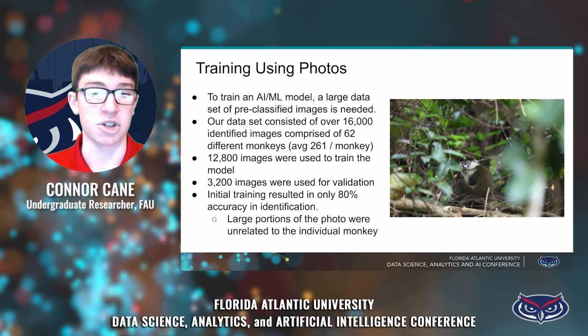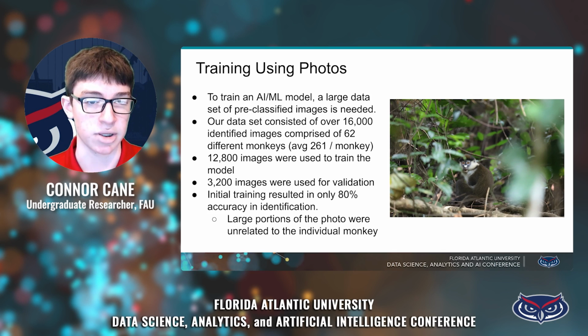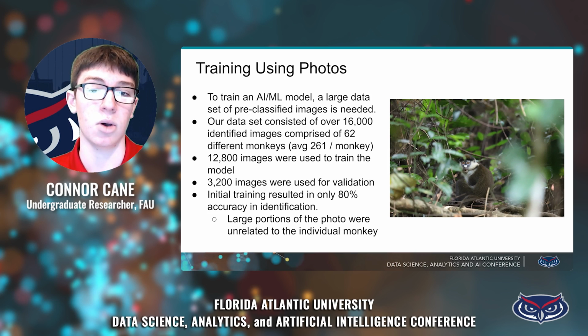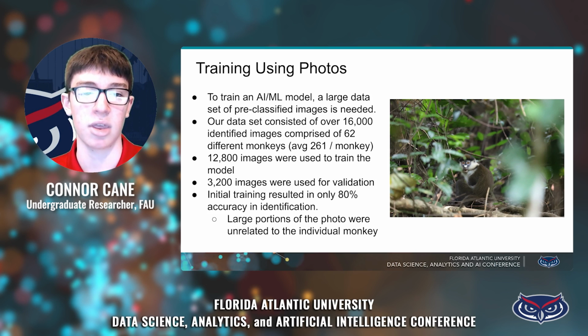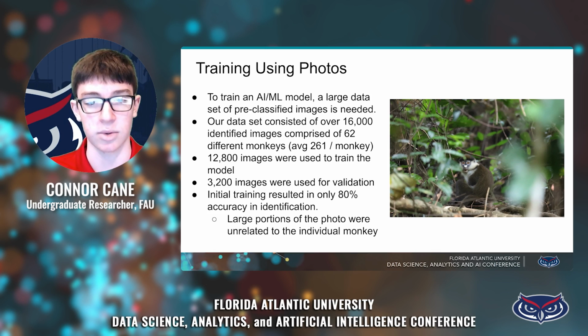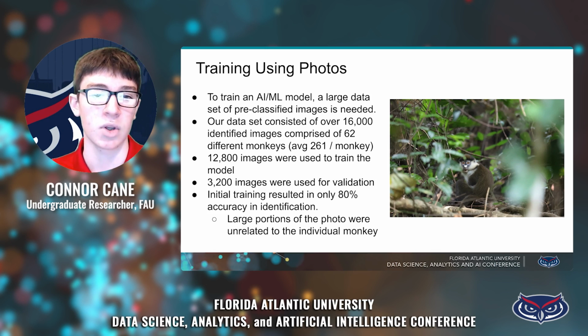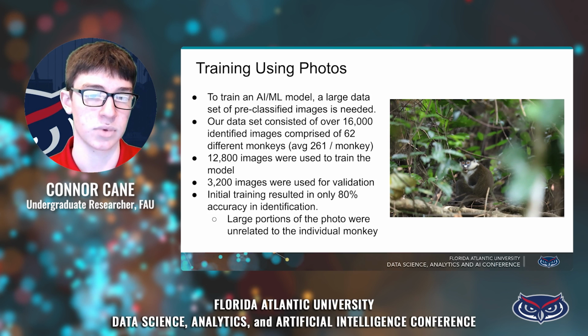Our initial attempt at training the machine learning program resulted in only an 80% success rate. In some areas, 80% might be considered pretty good, but when you need to know what monkey individual you were working with, 80% just isn't close enough to be sure. To assign research data, we were going to have to work harder.